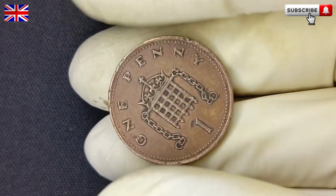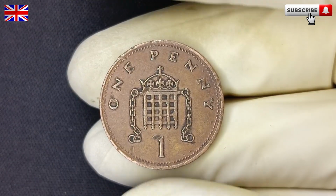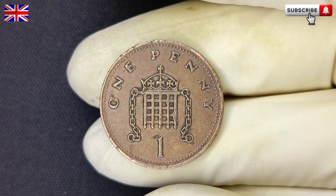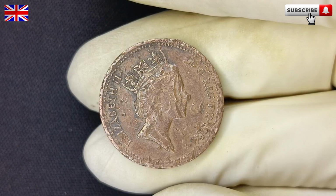Advances in minting technology allowed for greater precision and consistency in coin production. But it was also a time of quiet experimentation, where certain die varieties, trial strikes, and slight compositional changes would sometimes result in coins that were different, subtly so, but different nonetheless.